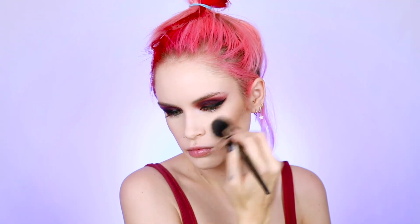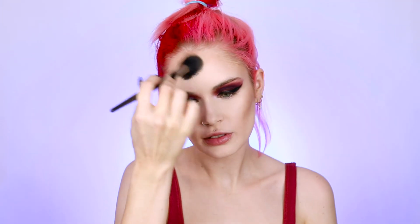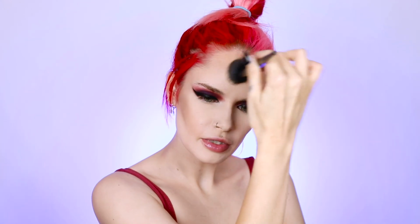To contour, I'm going to be taking my old Makeup Geek Breakup Contour. This is just a cool toned contour. So I'm just placing this on the usual spots in my face, but I'm actually going to do some heavy contour up on my forehead because I am going to be wearing a wig that parts in the middle.